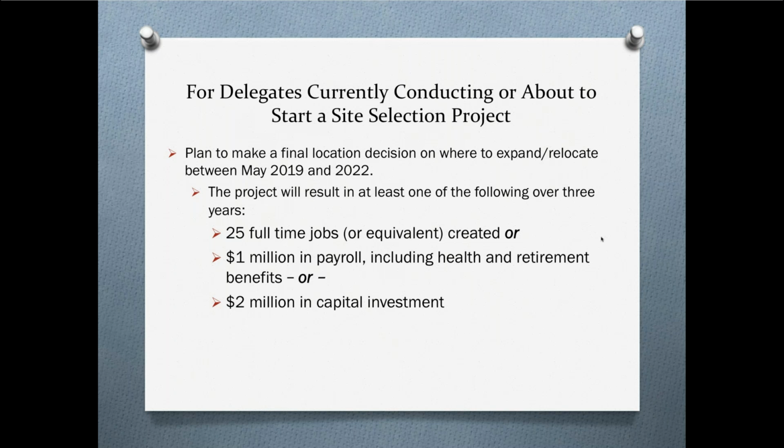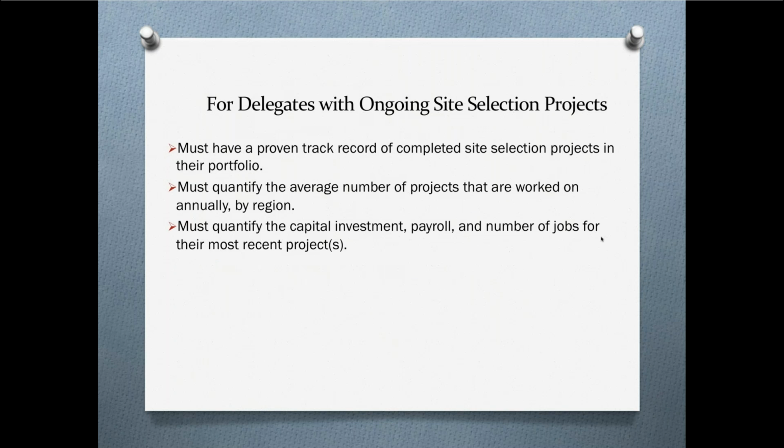Now, we know that not every company has projects happening at the time of LiveXchange. So we also accept representatives from companies that have ongoing site selection projects. And for those, we look for representatives that have a proven track record of completed projects in their portfolio. We ask the average number of projects that are worked on annually by region. And for the most recent project, what was the capital investment? What was the payroll? How many jobs were created? LiveXchange is all about projects. So this is what we're most interested in, whether you are coming for a project that is happening right now or is about to start, or you work for a company that has projects that happen throughout the year.